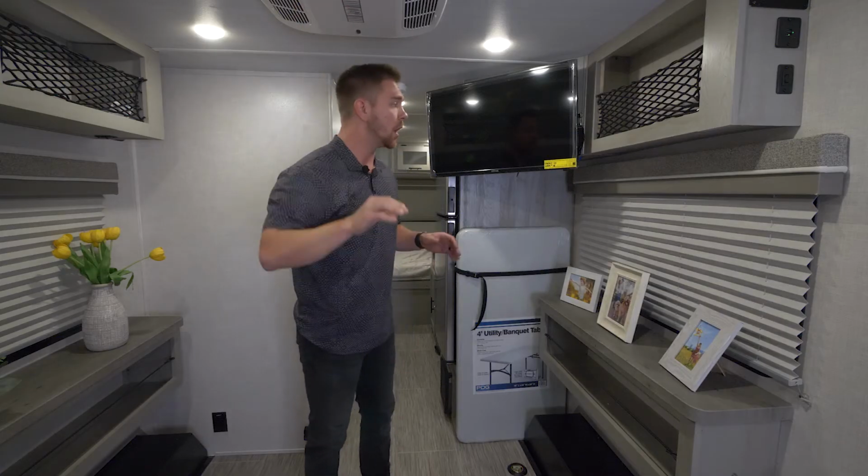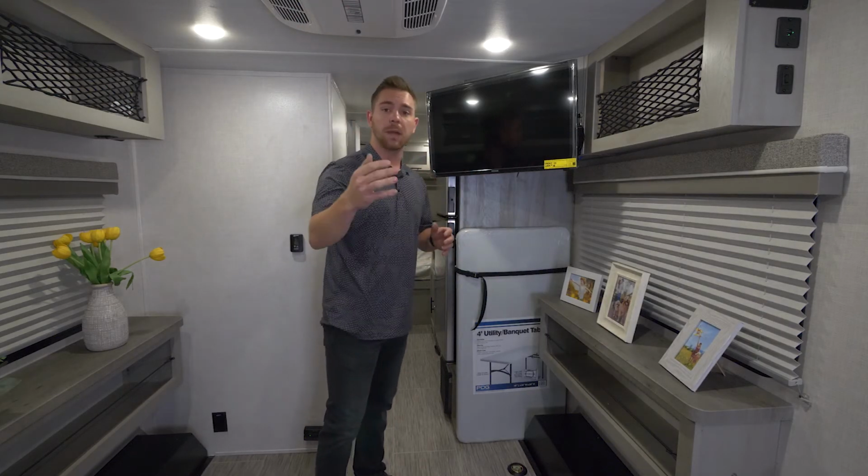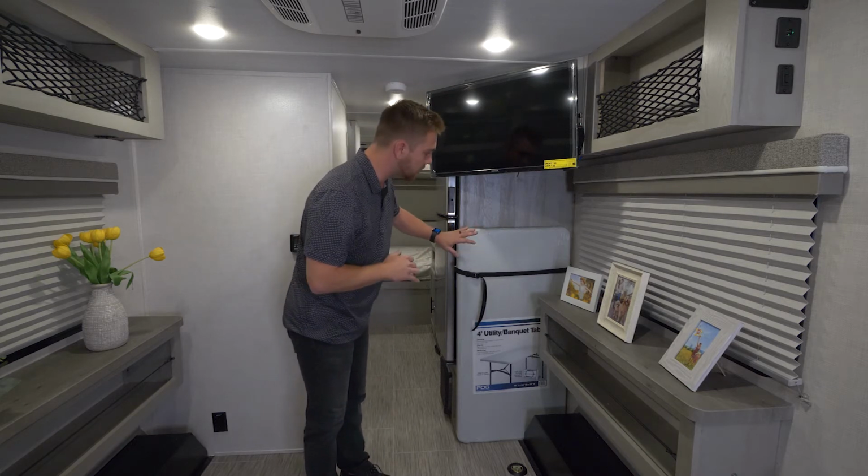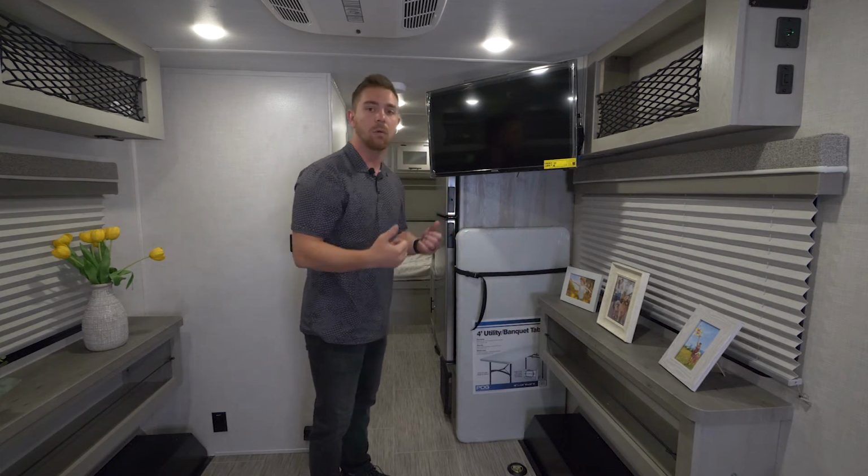And with IBEX, we're going to give you all upgraded appliances, including a 15K air conditioning that comes standard, a 12-volt TV that you can run off your battery, not just a 110 outlet, and a nice utility table that's waterproof that you can use outside or inside.